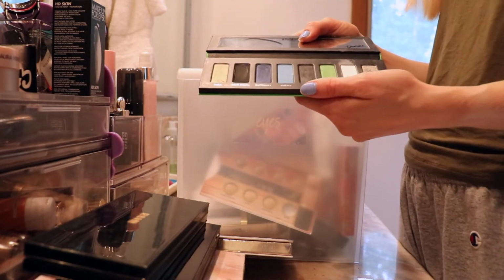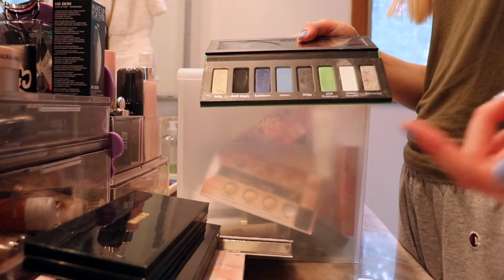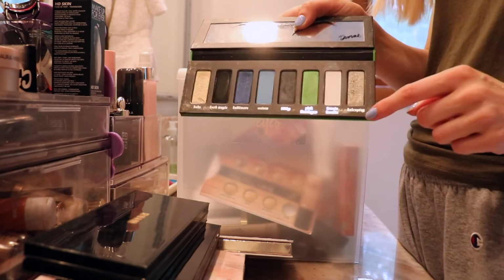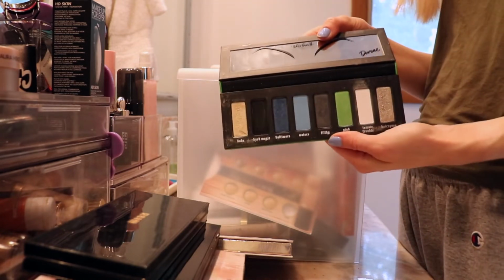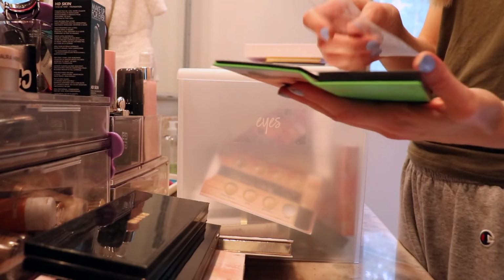Whenever I want to do blue, I don't reach for the blues. Whenever I want to do green, I don't reach for the green. This hairspray shade is so beautiful. I don't know what it is, I just don't reach for it. So I'm just gonna give this one back to my mom.